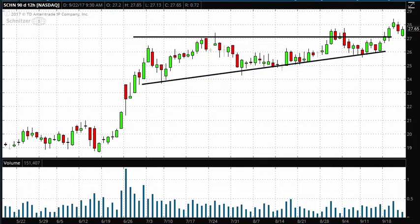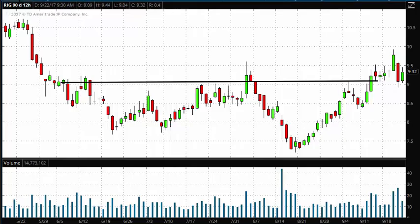So still a decent looking chart, but not great. Okay, RIG. RIG's an oil name, and like I said, I still think these oil names are bottoming out and turning up. This one had a spot.